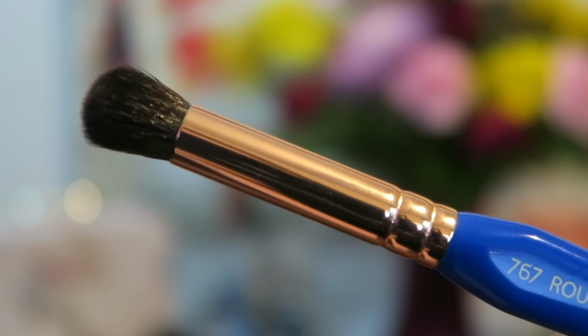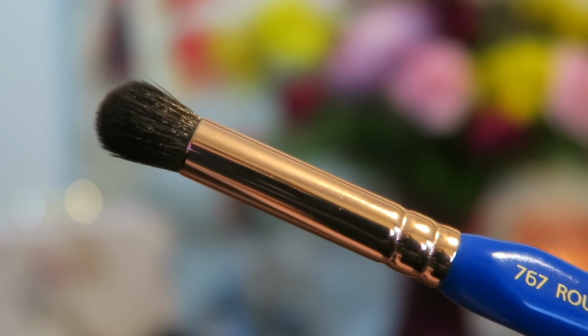Next is the rounded dense eye brush. My favorite one is by Sonia Kashuk, and I can't show it to you because she doesn't make that brush anymore. But this one is the Delium 767 and it does a similar job to that one. It is smaller, but notice that it's kind of dense and round. Let's just say you're that girl that wants to throw in a crease color and go out. This brush will get that done for you, be that cream or powder. All you have to do is come into your shadow and go, you're done. It does that good a job.